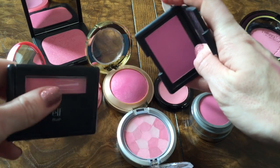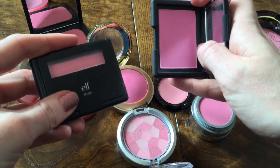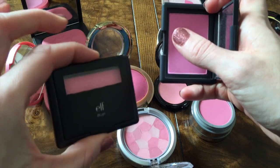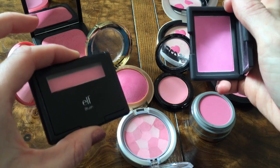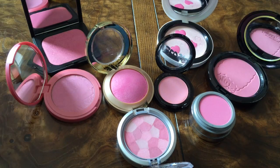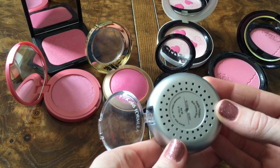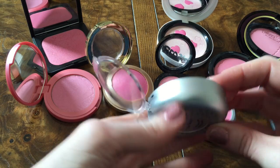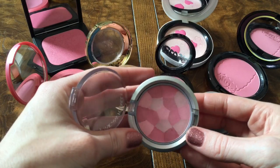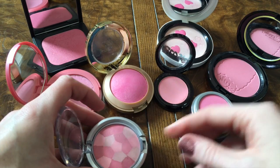If you don't want to spend your money on the NARS blush, this e.l.f. one is a nice dupe. It's not spot on, but they're, you know, similar enough. So I'm keeping Gaiety, I'm getting rid of this e.l.f. blush. See, this is the Powder Palette Multicolored Blush from Physicians Formula. This one is in Blushing Berry. I love this. I'm going to hang on to this for a second.